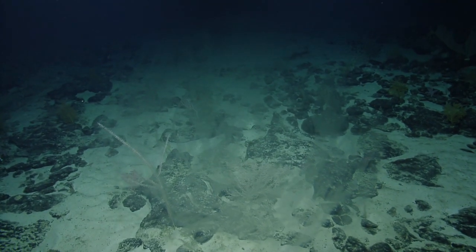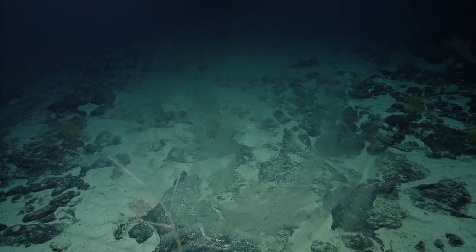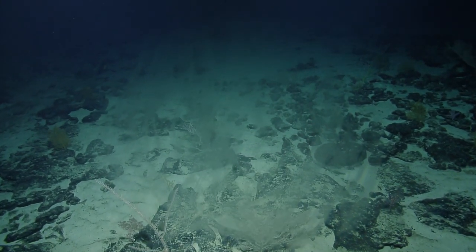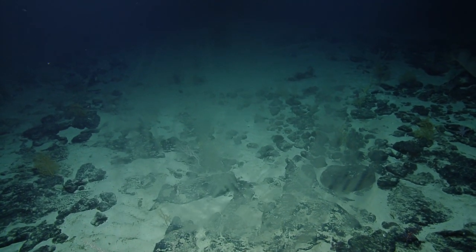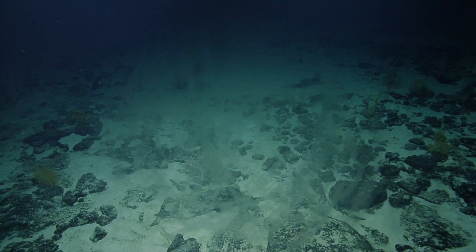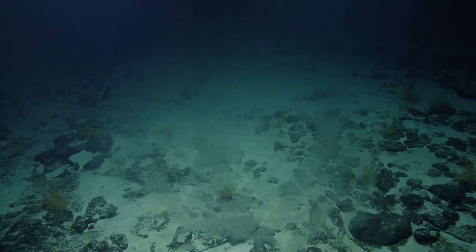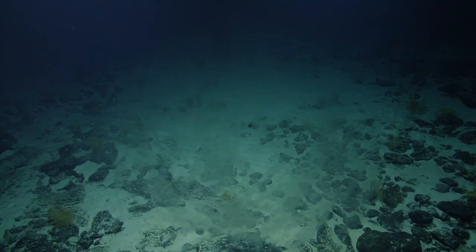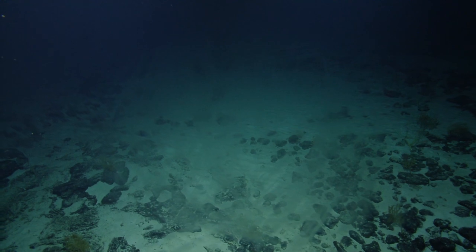So it does make sense, there's a good explanation for why they're here, but this is not always what I would expect. We dove a lot of these kind of secondary cones in and around Johnston Atoll in 2015, and a lot of these cones are pretty boring. So this is a really nice showing.